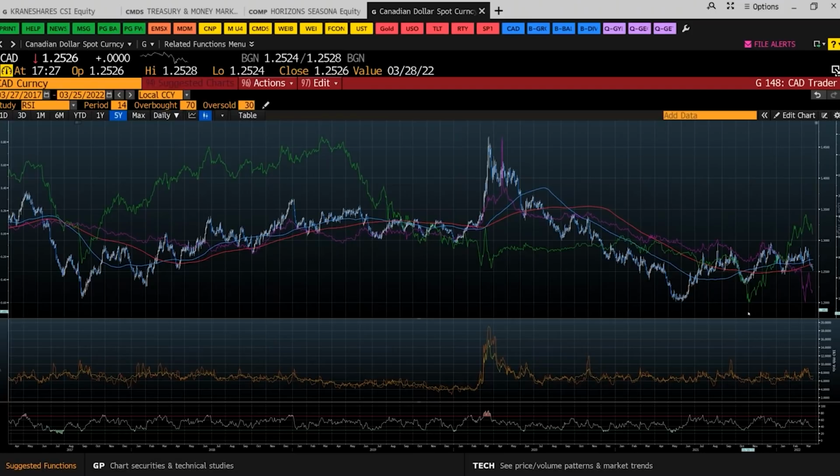Now there's a cost to hedging, and over time that could be 30, 40, 50 basis points. The cost of hedging is the relative difference in interest rates between the two currencies. Okay, so which one do I do?